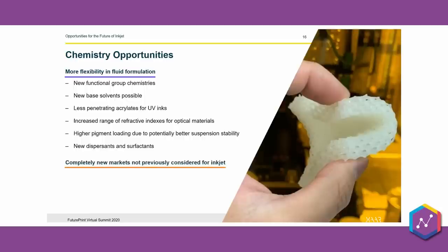But then, of course, the biggest opportunity is all the completely new markets. So previously, inkjet was limited to 25 centipoise. There's lots of markets that we didn't even consider. So now we've got a whole new range of things, such as adhesives and electronics and paints, and potentially many more that we haven't even thought of yet. So there's quite a lot of opportunity there in particular of what we haven't been able to do with inkjet in the past.